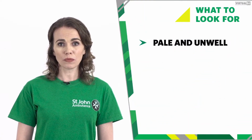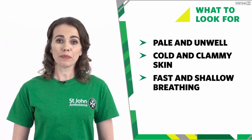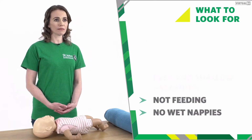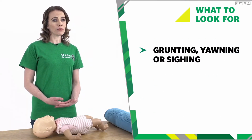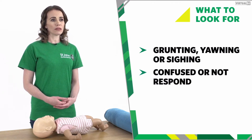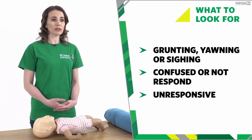They may look pale and unwell. Their skin may be cold and clammy. Their breathing may be fast and shallow. They may not be feeding or urinating. They may make a grunting noise when they breathe, or they may yawn or sigh a lot. They may appear confused and not respond as normal. In severe cases, they may become unresponsive.